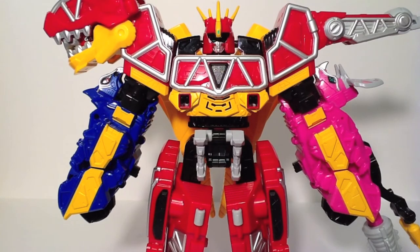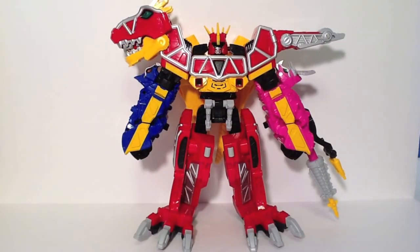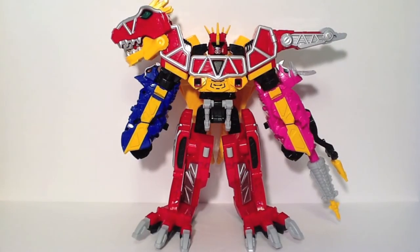And there we have Kyoryujin. You know, I never thought a red, blue, and pink dinosaur robot would look so uniform. But it does, mostly because of the silver accents and the yellow lines. And really, it just adds to the design.